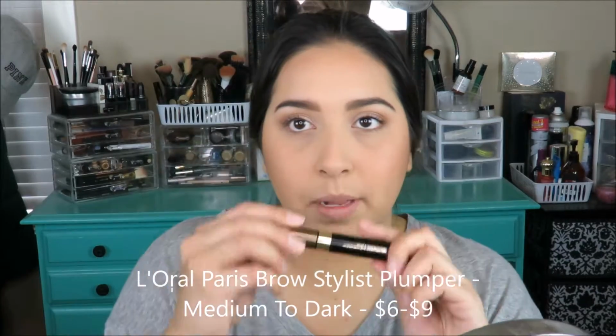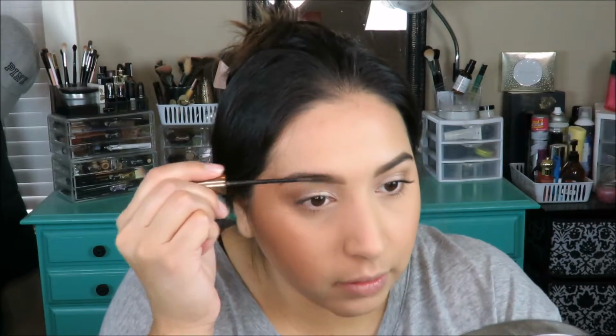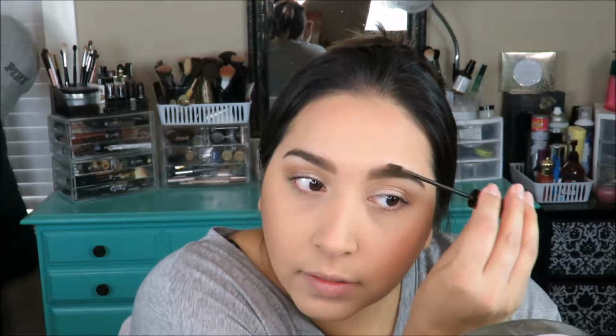And then I take my Brow Stylist Plumper that you guys have also seen in a few of my videos and just take that through my brows to finish them off. I think this, again, makes a huge difference in just putting everything together. Like so.